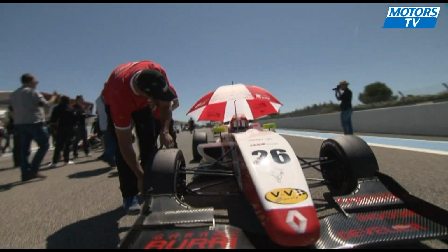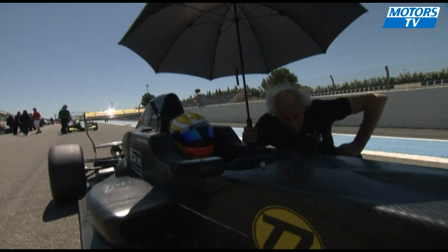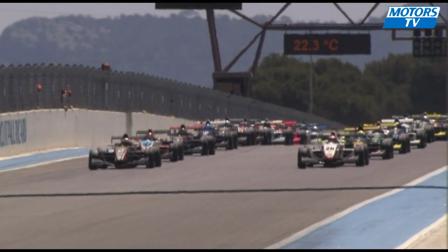In qualifying, the surprising Grégoire Saucy bags pole ahead of his compatriot Dreux. The young Belgian Gilles Magnus is on the second row alongside Gilles Herriot. Alex Peroni starts 5th in front of Oscar Arcila.